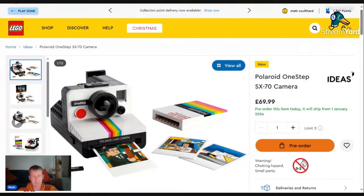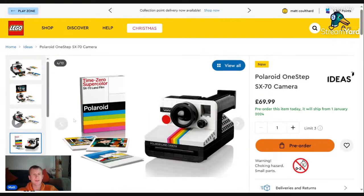And then they've obviously put it into Lego Ideas. It does look very, very effective. I think this will sell out very, very quickly. And they've just got the different type bits. So you've got the Time Zero Supercolor SX70 Land film. It does look smart.